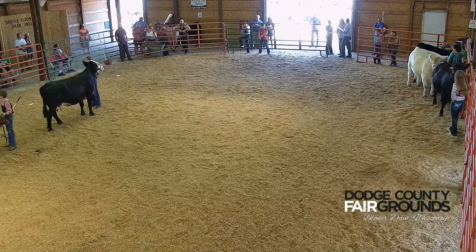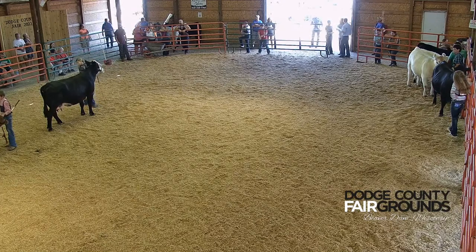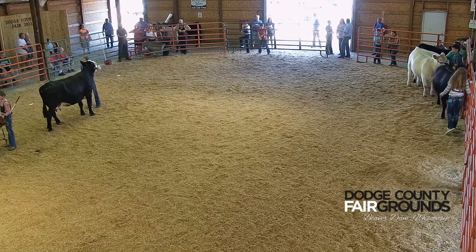A cow that you really appreciate how well she's taking care of this calf. Calf that's really constructed well. He's long, level. He's got a big hip in him. He's got a super bright future to him. And then a cow that's super big-bodied, really nice udder. Really nice placement on her teats.